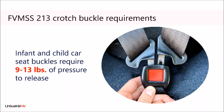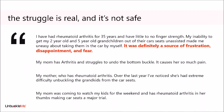So if you can go to the next slide, what I want to present is a solution to this. These are just a few quotes that we've received from our company. So we know that this is a real issue, especially with caregivers with arthritis. Rheumatoid arthritis, osteoarthritis, it does tend to be more common with older caregivers. I hate to pick on grandparents, but it does seem like a lot of grandparents are the ones I hear this feedback from. But it can be younger parents too that maybe have carpal tunnel or other hand or wrist conditions that makes this really difficult for them to apply the required 9 pounds of pressure on the red buckle.